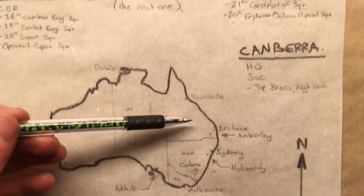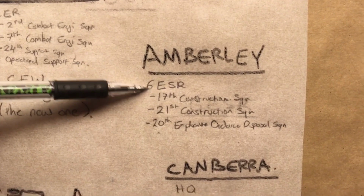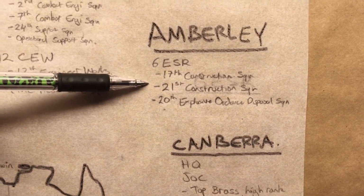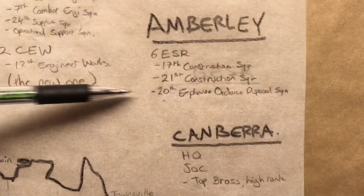Moving over to Amberley, which is southeast west of Brisbane, you have 6 ESR, which is 6 Engineer Support Regiment, which have 2 construction squadrons, which do large-scale constructions overseas, as well as explosive ordnance disposal.